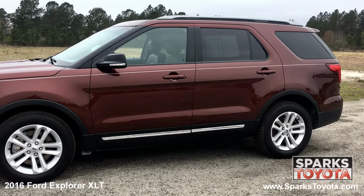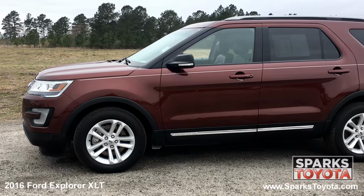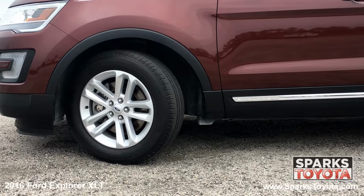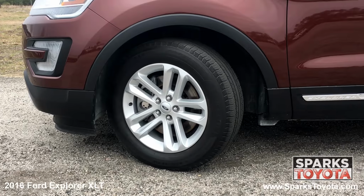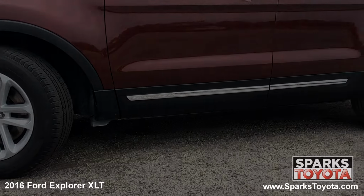The 2016 Ford Explorer is at the top of the class thanks to high-tech features, a comfortable ride, and plenty of passenger space. This Explorer has 18-inch aluminum alloy wheels and all-season tires with lots of tread left. There's also a spare tire and a tire-specific low tire pressure warning system for convenience and safety.